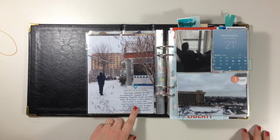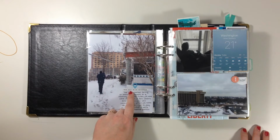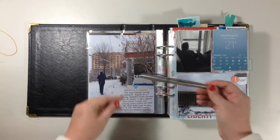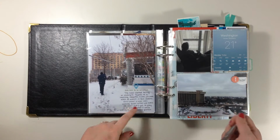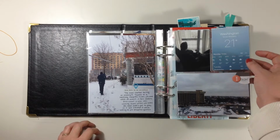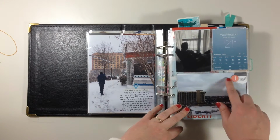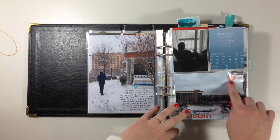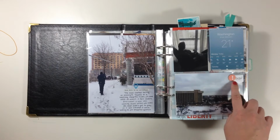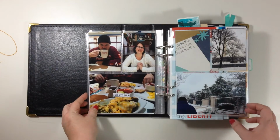I also journaled directly on photos. So I used a rub-on here, a phrase sticker from an old Messy Box, and then I used this Sharpie pen to write directly onto the photo, and this Persnickety photo paper is really great for writing on. Here again is the weather screenshot, and just a piece of chipboard from an old Messy Box. I really wanted to layer embellishments on top of one another like that, so I did that here and over here.